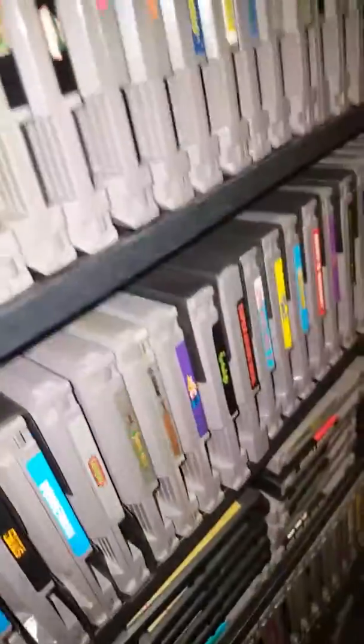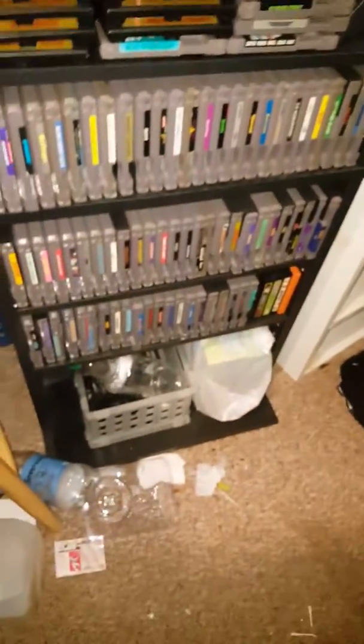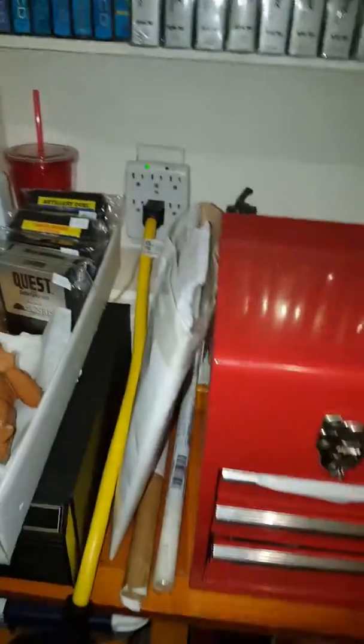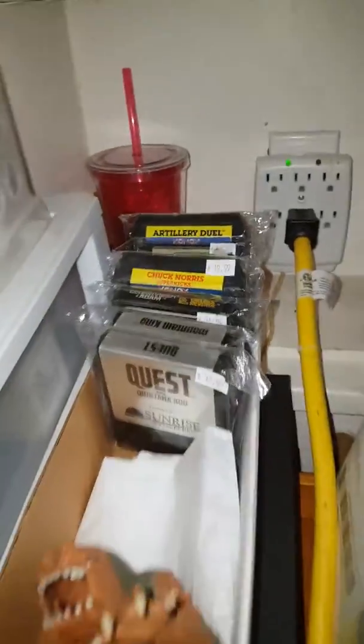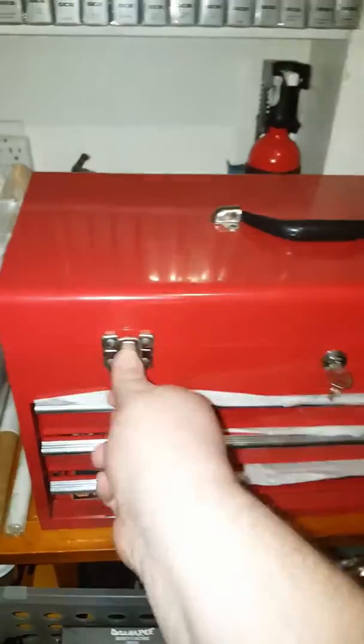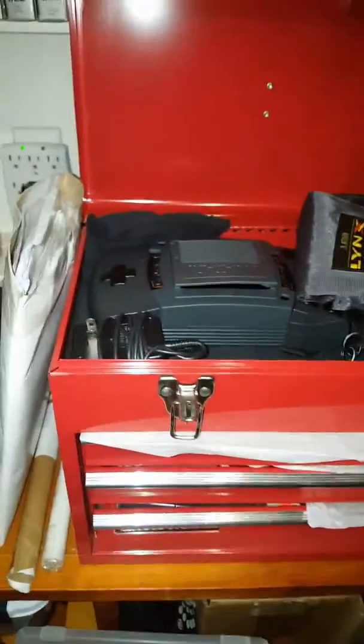These are my Nintendo games. Let me get this bag. Garbage out. So my first Nintendo games. And then if we go like this, oh, that's metal. Let's see what we have over here. We'll look in here real quick. These are some ColecoVision games. Actually, some pretty rare ColecoVision games. But this is what I use a toolbox for. It's kind of funny. For video games.